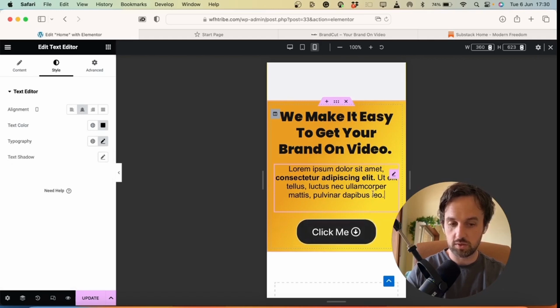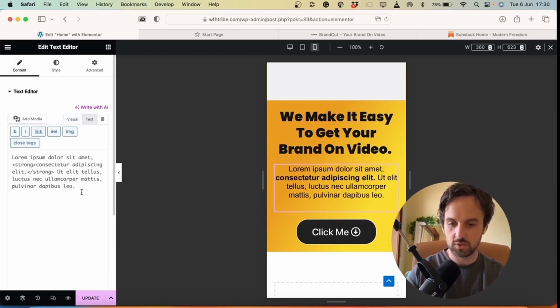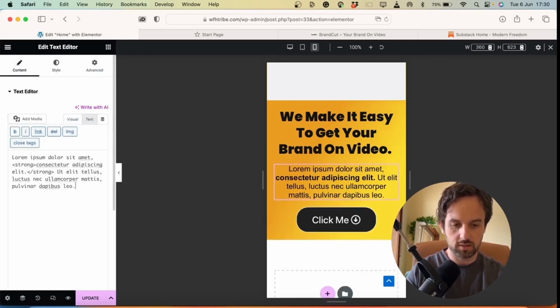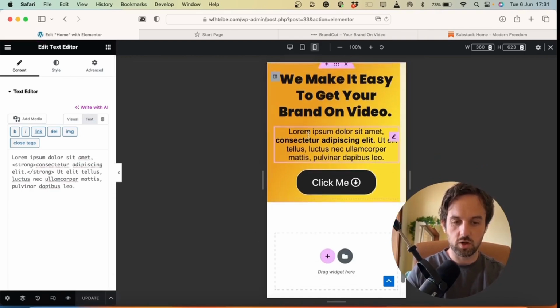Now again, like we mentioned earlier, we can see there's a bit of extra space in between these two, between the button and the text that shouldn't really be there. So if we click on the pencil icon, go back to content and do that trick again from earlier where you select text instead of visual, you just go back and you can see it's brought them closer together. So next we just click update. And now this is how your header section is going to look on mobile.